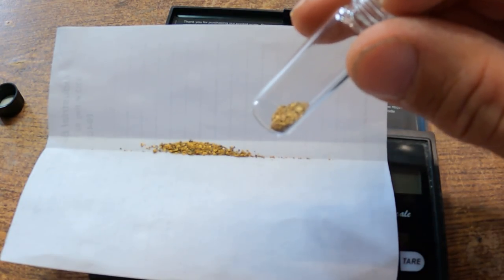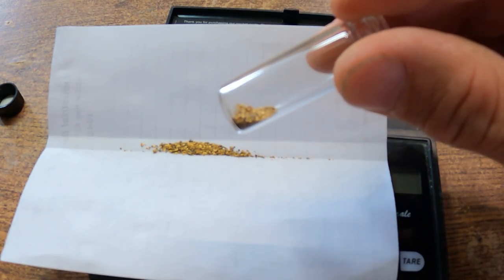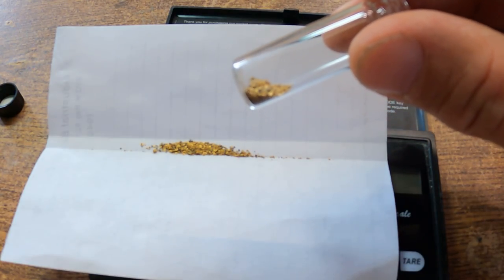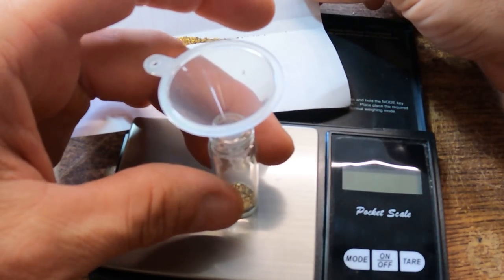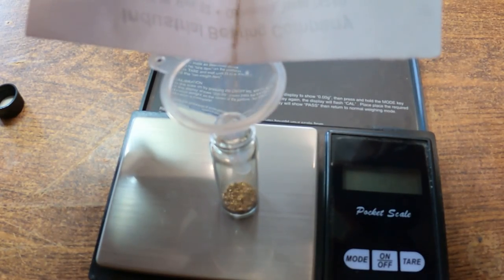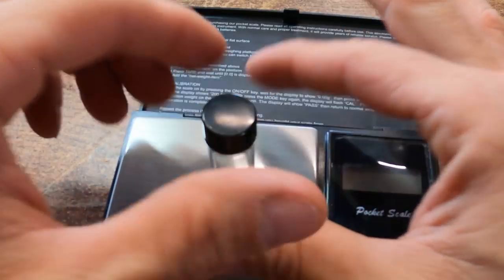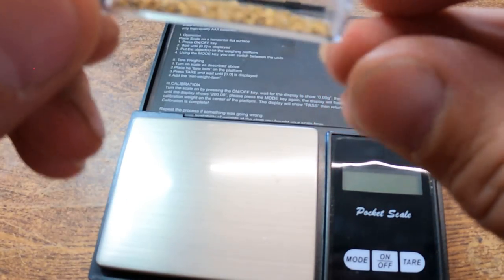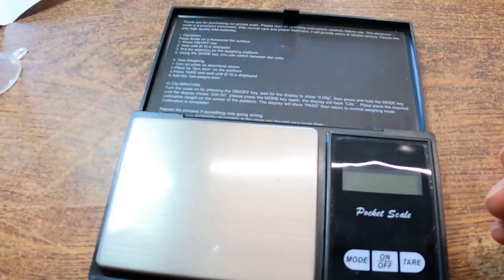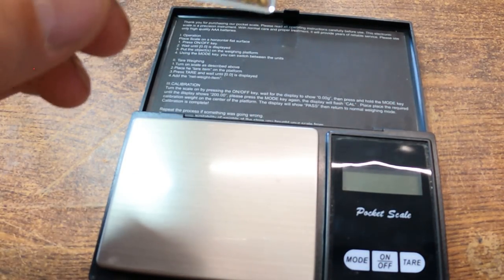Add the gold that I got from this trip to this gold here in the vial, and I'll be adding that to the pay dirt to my Patreons. The little funnel here. Oh, God, the little funnel. All right. Clear. Nice. Now that ought to put that over 2 grams.